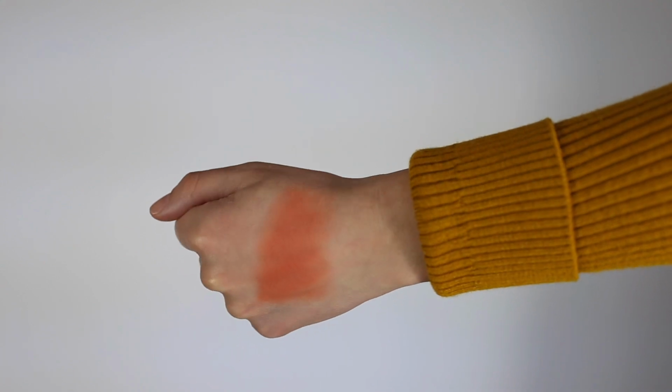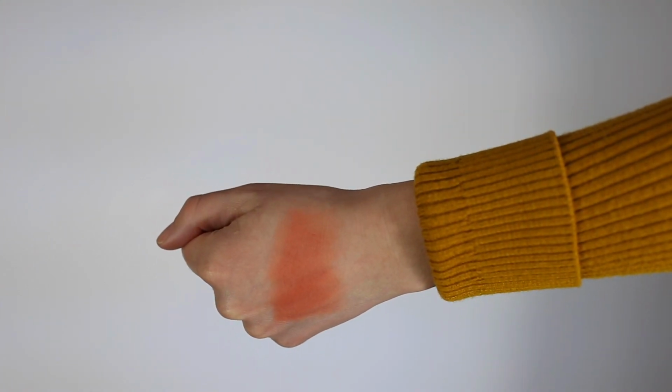Sorry, there's a brush hair in here, but it's such a beautiful shade. I would describe it as a mauve-y nude blush. I'm wearing it today, but it almost has a warmth to it as well that you can't really tell in this pan. I love the Super Shock Cheek formula. I think these are so underrated.